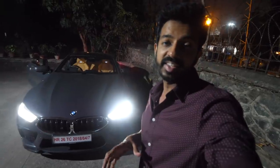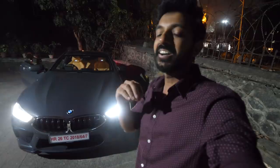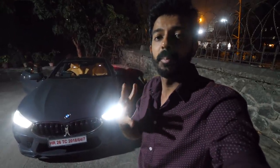When you open the door, see what happens. There, the M8 lights up. Now the thing is, it's evening. It's not night completely, but I've parked the car. It looks so beautiful at night. I love the lights. The attention to detail on BMW cars is just going another level altogether. But yes, Mercedes also does a lot of special things, which I personally like. But how is the car to drive?